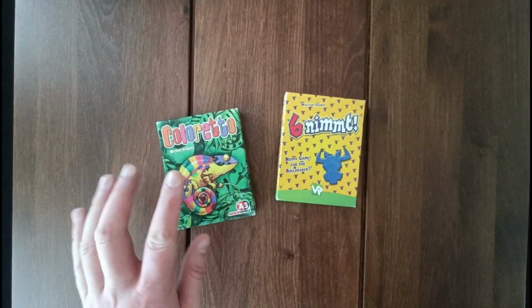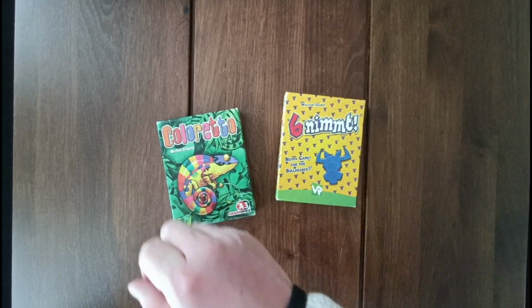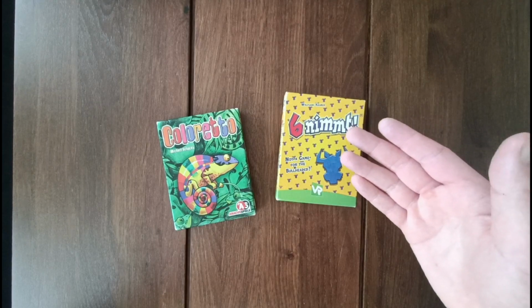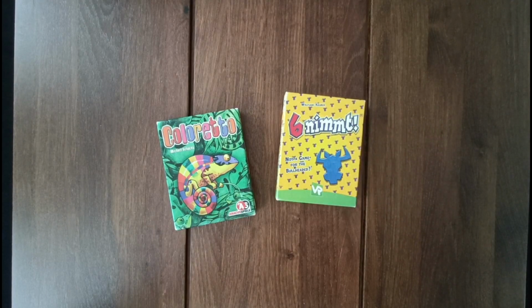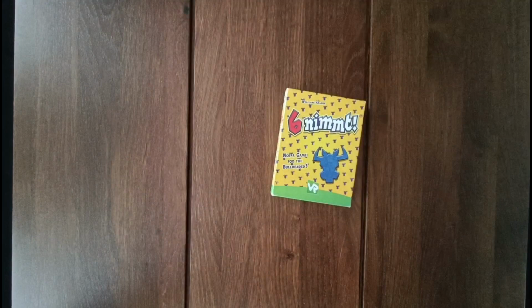These are all classics. Coloretto. Coloretto, simple set collection game, revealing these chameleons. Only your 3 best sets are going to score, and anything above that will score negative points. I think it was a point or 2 in the game. I think I just managed to squeeze it with one of the wild chameleons. So yeah, nice to get that back to the table as well.